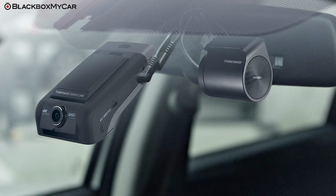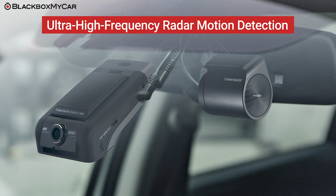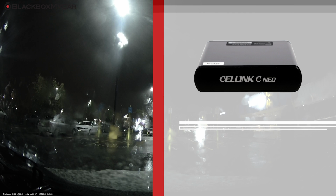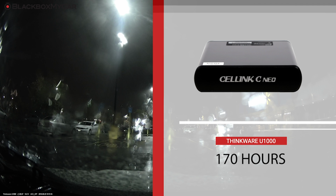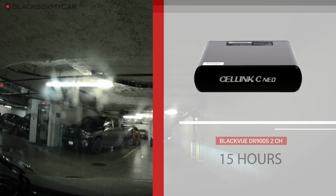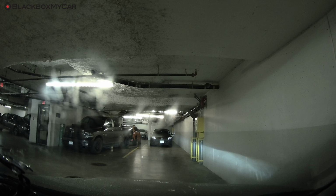THINKWARE goes above these standard features and gives you the option to use ultra high frequency radar motion detection by way of an optional radar sensor. Pew pew! With the radar, it's possible to extend the U1000's parking mode capabilities for a longer period of time. And if you pair it with a Cell-Link Neo battery pack, you're looking at a parking mode runtime of 170 hours for the U1000. In the same dash cam battery setup, a 2-channel DR900S will run for about 15 hours and a 2-channel A129 Pro for about 15 to 20 hours. That's why THINKWARE is known for its best-in-class parking mode features, and they've really raised the bar again with the THINKWARE U1000.